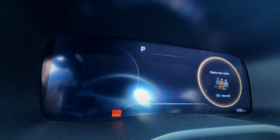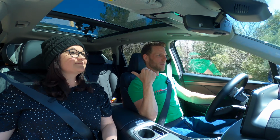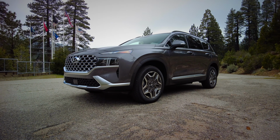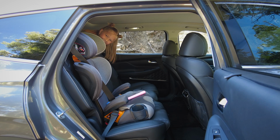The standard version uses door logic to figure out if you have probably left something or someone back there. But on higher trims, it's an ultrasonic sensor that can detect movement and even alert you on your phone if you have left somebody back there.